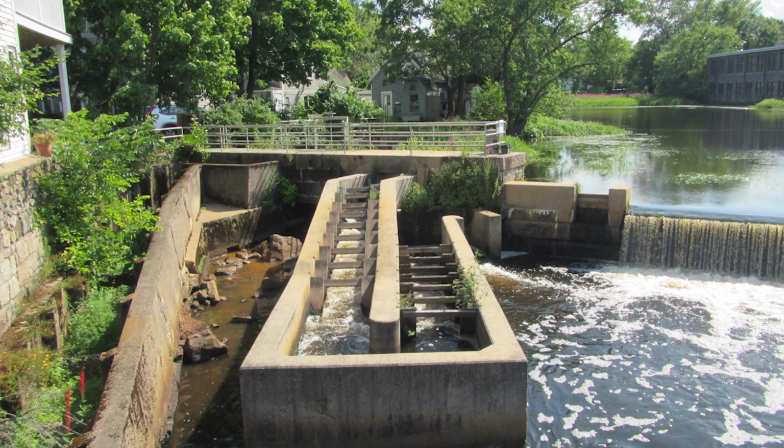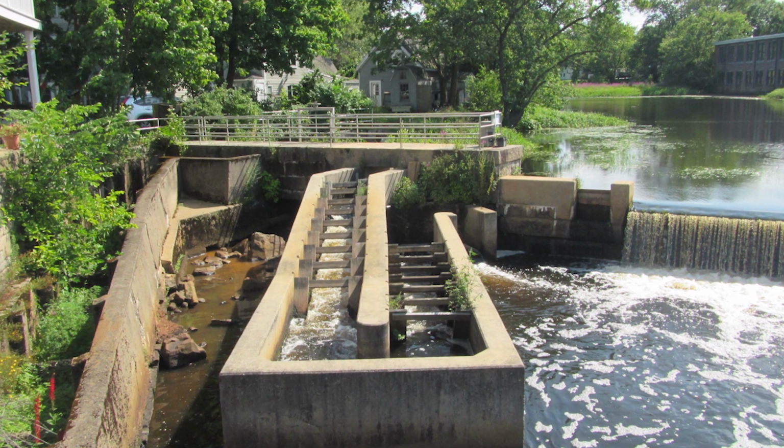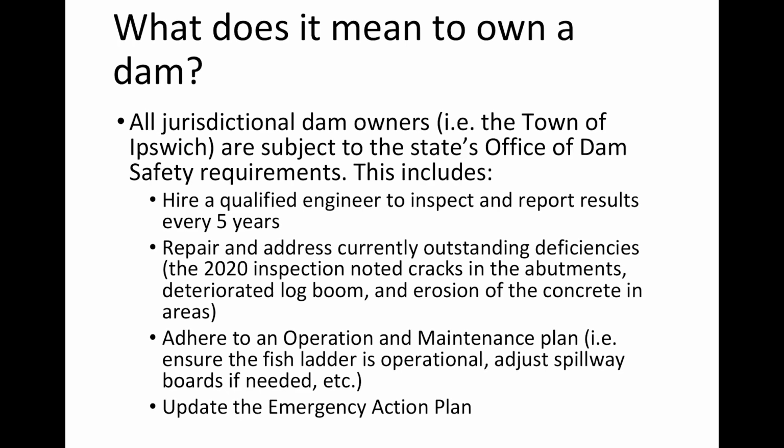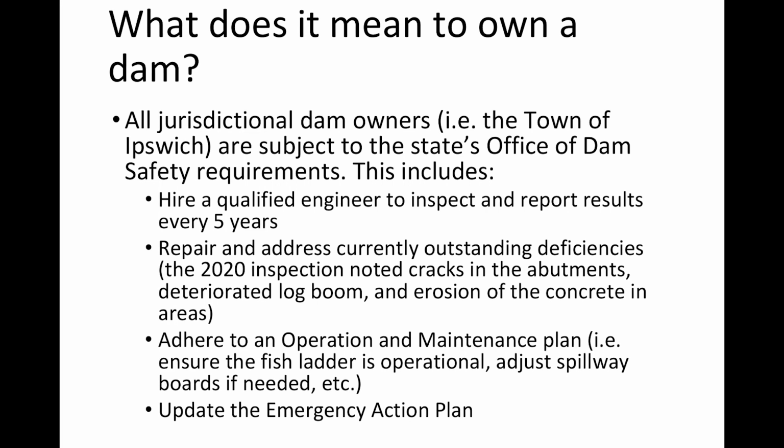Yeah, so the main responsibility is maintaining the dam in a state of good repair, which requires removing any debris that may wash above from trees that fall down, as well as maintaining the fish ladder and some of the other components. Every 5 years, the town has to contract with an engineer to do a dam inspection report and evaluate the condition of the dam. There's also ongoing maintenance that may come up throughout those dam reports that the town has to take on.